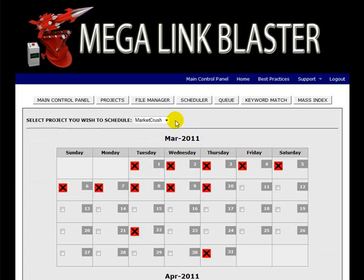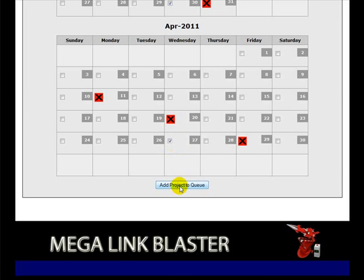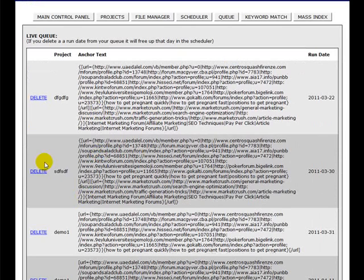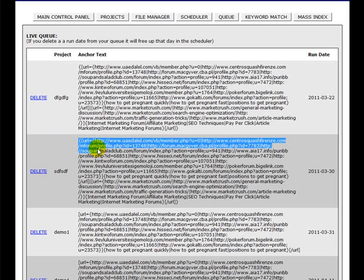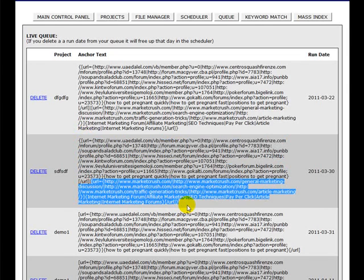So for instance, if we go to the scheduler and we wanted to queue that project, we can, and we can say the 30th and maybe the 27th of April, hit add project. Project has been added to the queue. If we go to the queue, we're going to see our project. What you're seeing here is because these two projects are actually combined in a spin format. So we have our first project, and then you'll notice here's our second project.